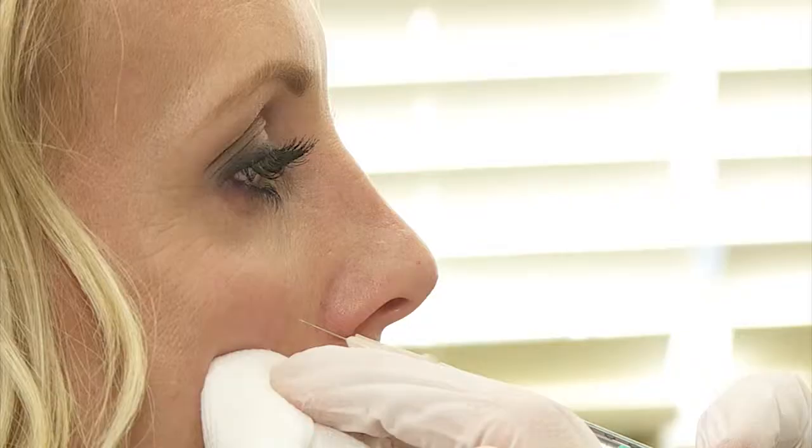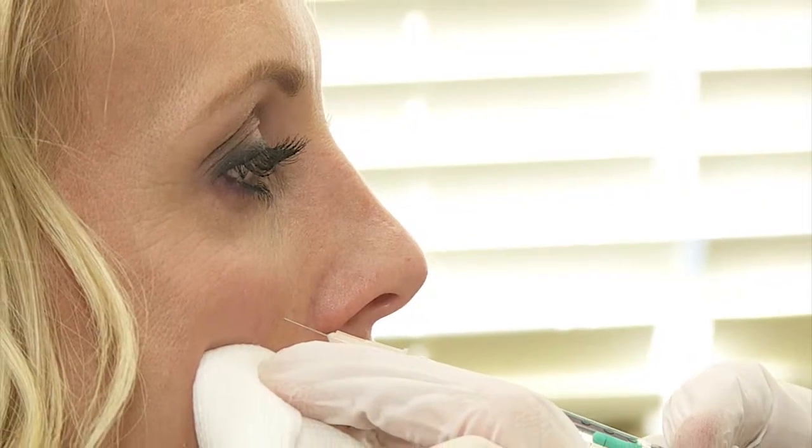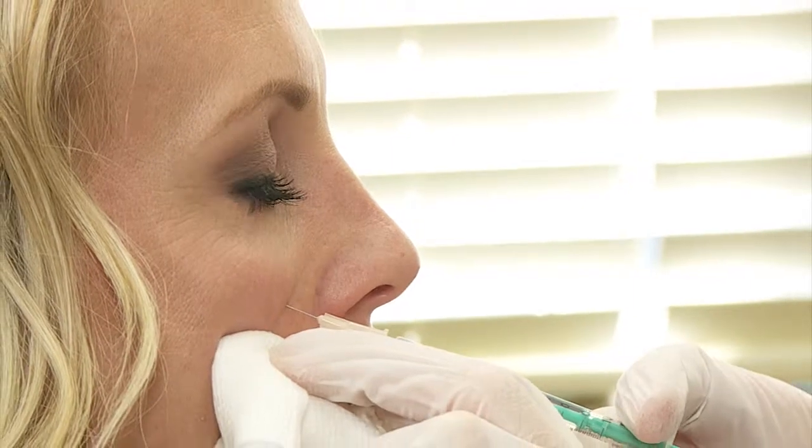For certain aspects of it. For hollowing under here, filler or fat is a good choice. Fillers are great because there is no downtime, but they don't last permanently. Fat, whatever survives, lasts permanently, but we all know that we have to over-inject the amount of fat because it doesn't usually take 100%. And even from one patient to the next, I see a big difference.